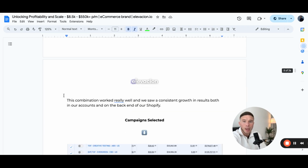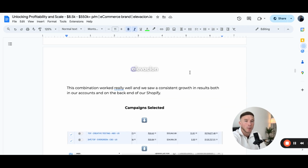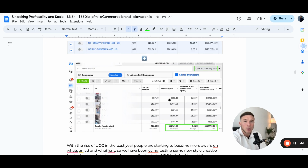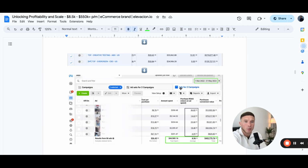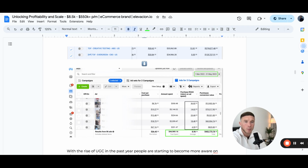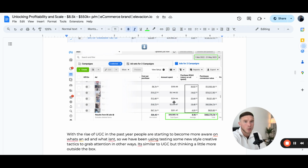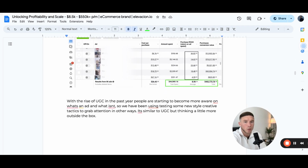So this combination worked really well, and we saw consistent growth in results both in our accounts and on the back end on Shopify. As you can see here, from 1st of March to 31st of May, we spent a total of 44,000, generated a total of 402,000, with an 8.96 return on ad spend. So really, really good results for these guys.